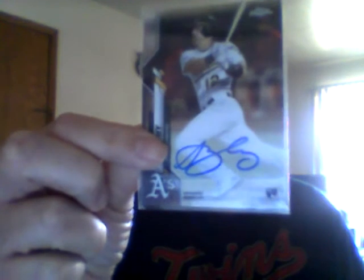And then from this year's Chrome, this wasn't part of a sale. He just messaged me on Facebook one day and asked me if I was interested. I said I was. 20 Chrome rookie autograph of Sean Murphy. He had a couple nice hits, a couple of home runs for the A's during postseason here. Their run lasted longer than the Twins, but still, Twins are the Twins, and someday they'll hopefully end this gigantic losing streak they've been on.